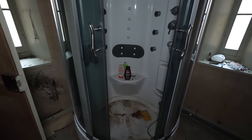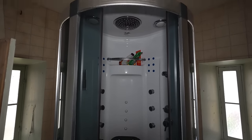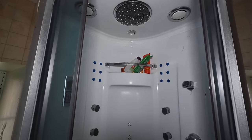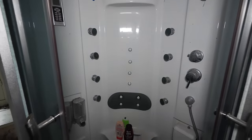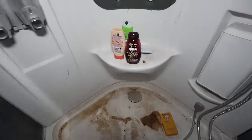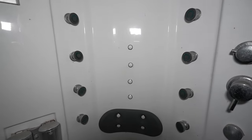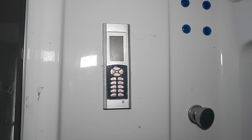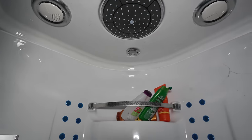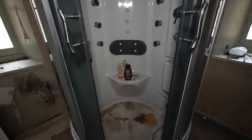Futuristic shower here. Seems out of place in this chateau. Look at that. It's like a time capsule. Dude, that's insane. Look at all the nozzles and it's got like an electronic control on it. That's wild, dude. I've never seen a shower like that. I would want one.